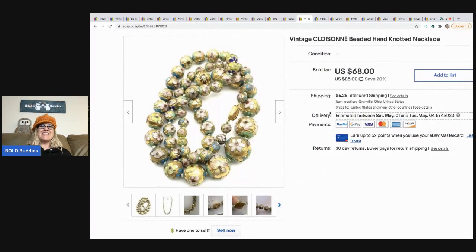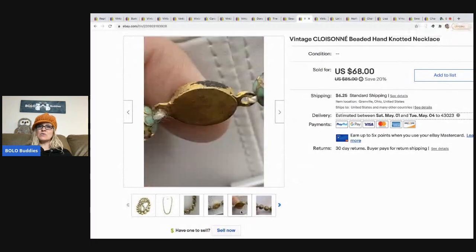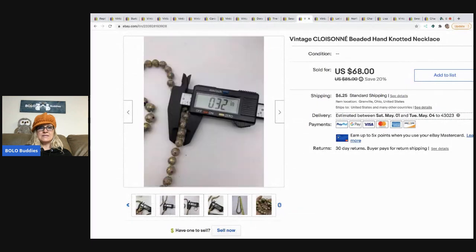The next item is, I cannot talk tonight, this vintage cloisonné, I had to think about it, beaded hand-knotted necklace. And it is very beautiful, very cool. I got it at a thrift store and I paid $2.50 for this and I sold this very quickly for $50. The beads are amazing. I did use this to show people the size of the beads.